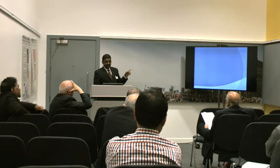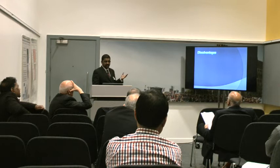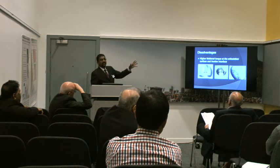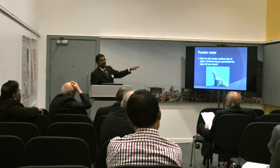Now, we've been using the 40 millimeter large cobalt chromium heads for a long time, purely for the reasons I already said, lesser dislocation rate, primarily. But the disadvantages are high frictional torque at the articulating surface and the trunnion interface. You can see how big the head is in relation to the small trunnion. This is one of the in vitro studies when they did it on large heads. You can see some amount of metal debris from that, and how much damage it can cause on a trunnion. That's not an Exeter stem, I just took the picture for demonstrative purposes.